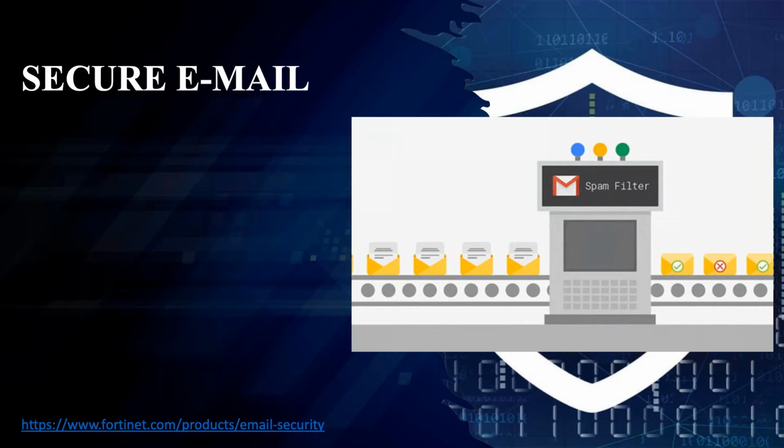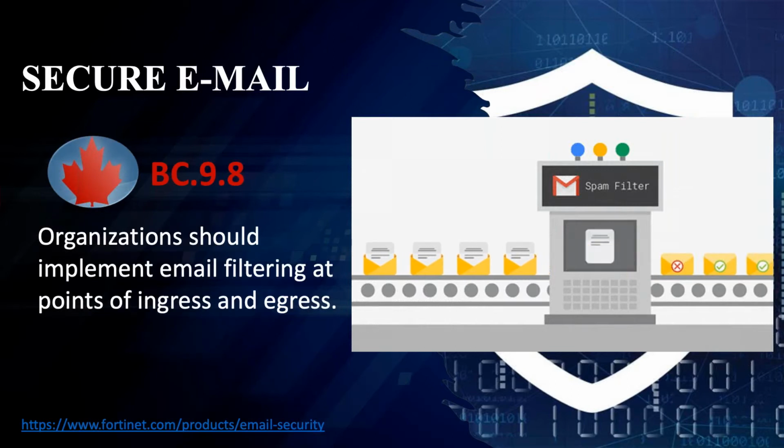Okay, let's talk about secure email. So we have some controls over there. I want to focus on 9.1. And this is because we already know, from the beginning of the presentation when we talked about it, that email is a critical tool for every business communication and productivity.